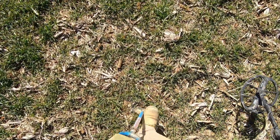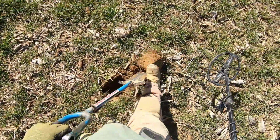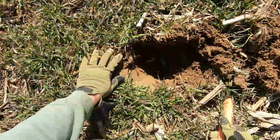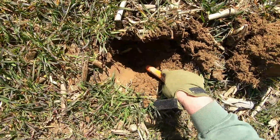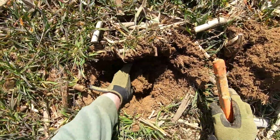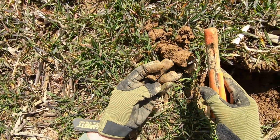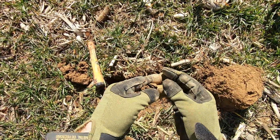Thank you. Not bad, low 40s. Could be a half real. Could also be a shotgun slug. Huh. Hopefully it's something desirable. There's something there. Come on, no shotgun slug. Small, whatever it is. That's a tiny button beeping like that.